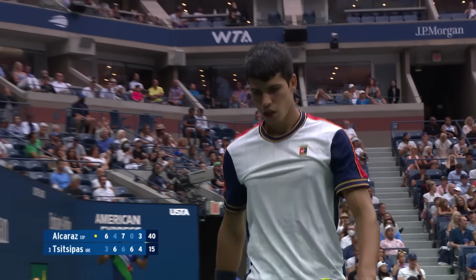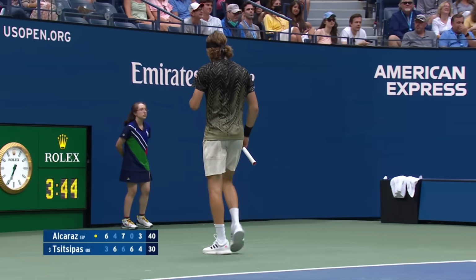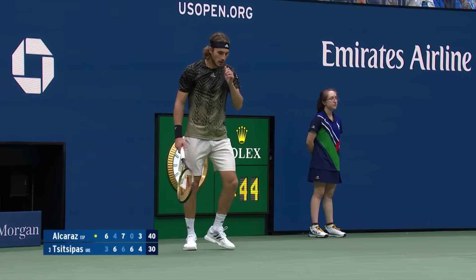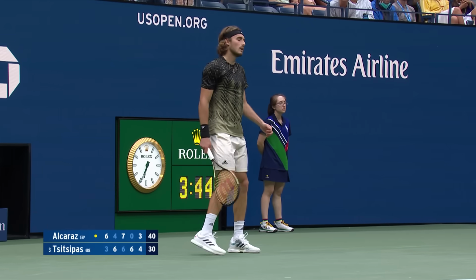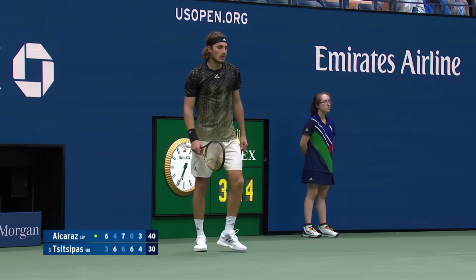Tsitsipas pressing this time. Still not done in this 8th game, the Greek. 40-30. He's experienced enough to know if he can nick this point, get this back to deuce, the pressure will continue to mount.